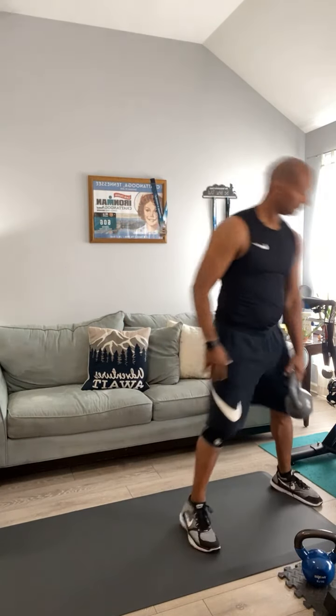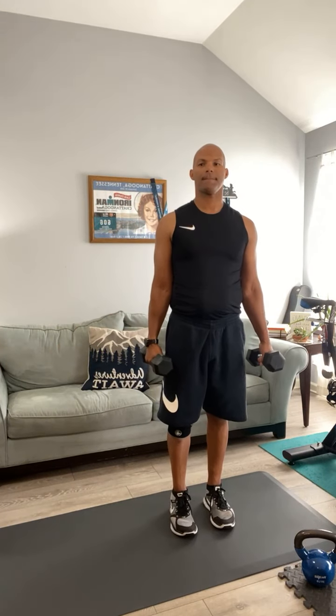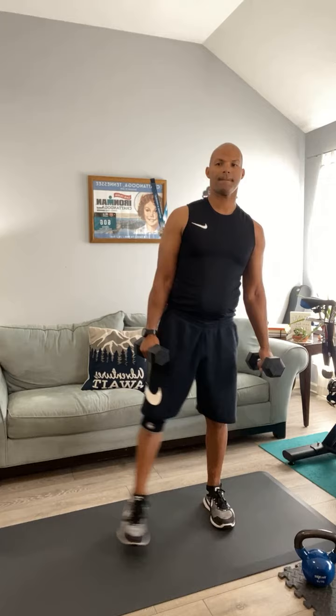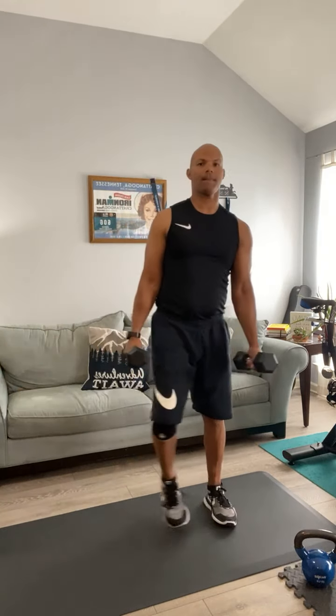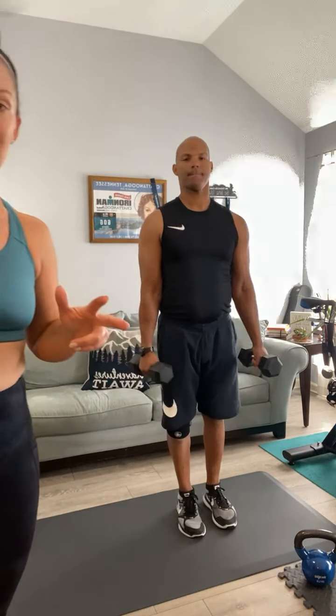Next up, we've got an alternating lateral lunge. So you're gonna go to the side, just like this, okay? Alternating lateral lunge with one weight or two. There's Barbara. Here we go, lateral lunge. That's it, Patty. Patty did the first round on her own. She's doing the second round with us.